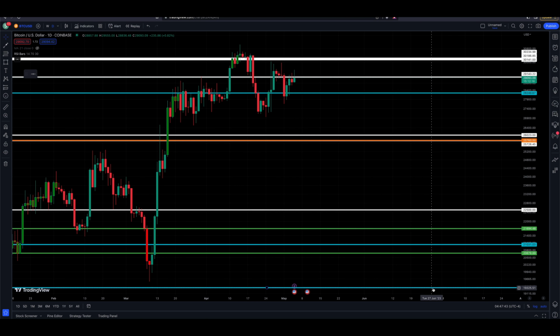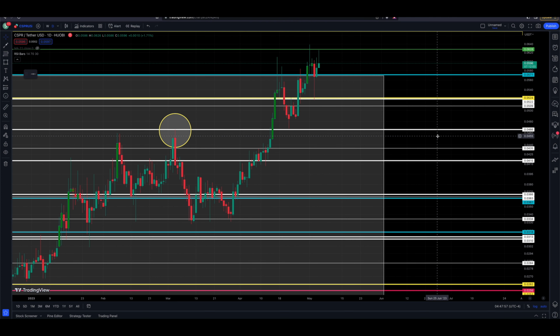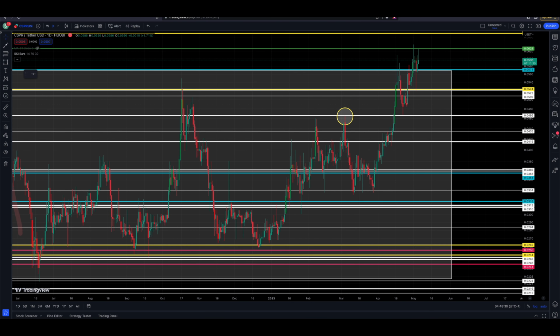So keep your eye on that 29,143. A solid close above that, and support takes us back up into the $30,000 Bitcoin, which therefore would more than likely allow Casper to break out above the 628 level. 628 is that current resistance right here. So we'll have to see what happens if Bitcoin heads back down to that 26, 25 and a half or so. There's a good chance we're going to see Casper back in the 520s, maybe even the low fives down in here.